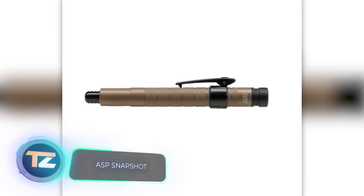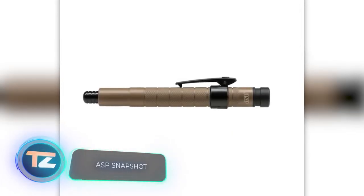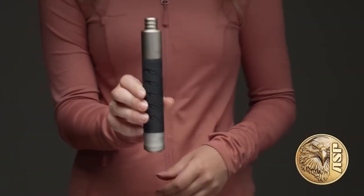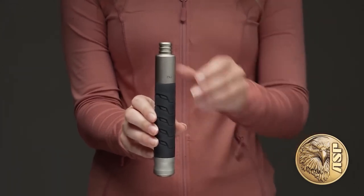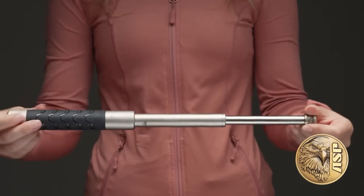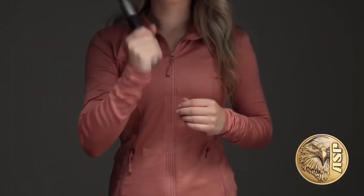Batons are also becoming more and more advanced. Take this telescopic version produced by ASP, the company which supplies law enforcement. It's pretty amazing. The weight of the batons has been reduced by 45% while maintaining 98% of their striking power.